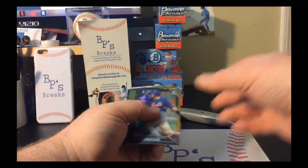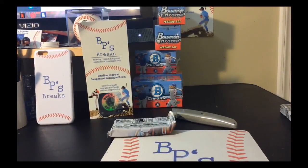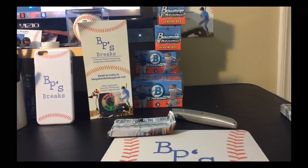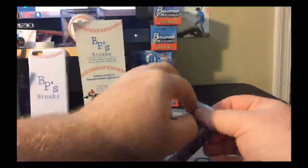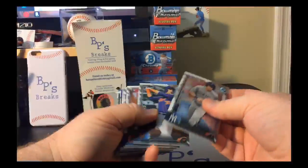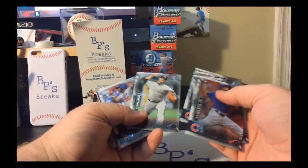Black and gold of Ali Sanchez and Bryce Denton, and an Ali Sanchez refractor. Ali Sanchez on a roll. Black and gold refractor, purple refractor. Ali Sanchez refractor is 365 out of 499. Sanchez rookie, Conforto rookie, and upside down Jose Fernandez.